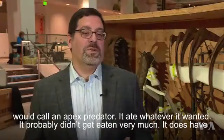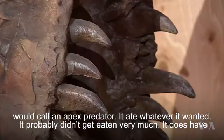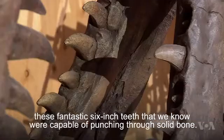A Tyrannosaurus is what we would call an apex predator. It ate whatever it wanted. It probably didn't get eaten very much. It does have these fantastic 6-inch teeth that we know were capable of punching through solid bone.